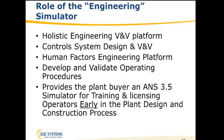So what's the role of an engineering simulator? And I'll go into some of these in more detail. One is that we call it a holistic engineering verification and validation platform, meaning you can see your entire plant, and oftentimes the simulator may be the first time you see your entire plant operating before construction and commissioning. So it's not a system by system view of your plant, but how those systems work together. Obviously, it's well known that simulation is used for verifying and validating the control system design and implementation.